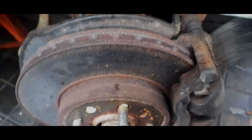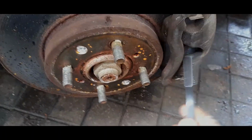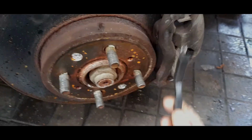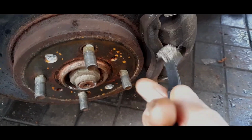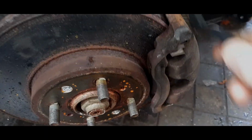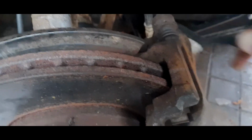Yeah, just go around here. Usually there'd be a lot of brake dust, but it's just corrosion from being stood. Brake discs and calipers look terrible after a couple of years, but then when you brush them up they look amazing again.